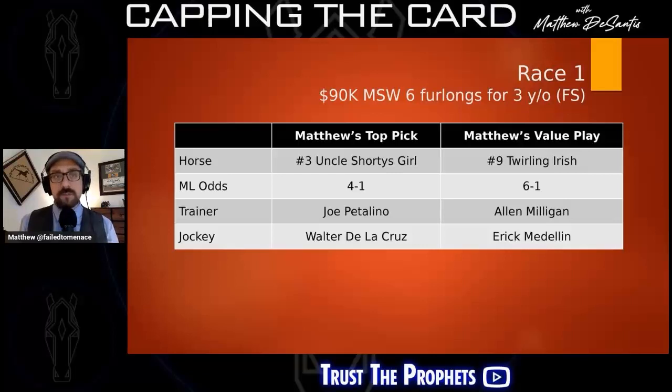She has come back with a decent 4 furlong work. This horse doesn't blow you away with her works, but on the day of the race, she seems to show up. I also like the fact this is a barn that the connections don't race together a ton, Alan Milligan and Medellin, but it's one of those where when they do team up, $3.26 ROI.